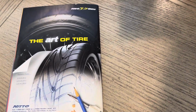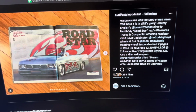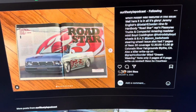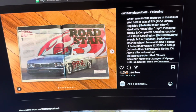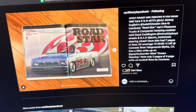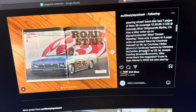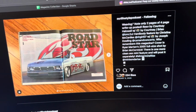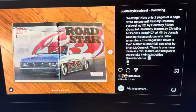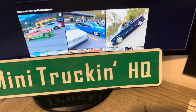And then what I'll do is I'll flip over here. This was the other feature I talked about. And it was pretty cool. This was the Trucks magazine where Courtney, I think Stillwell, and Brian McCormick ended up. It's kind of rare. I only have a couple of issues, and it's really hard to find because it was called like Trucks. And it's like, okay, well, try finding those on eBay. Truck magazine. Something to point out is Christina McCanley. She shot the cover. So pretty cool stuff.